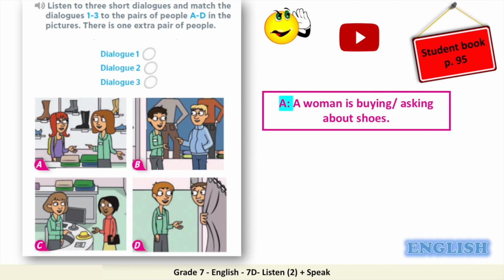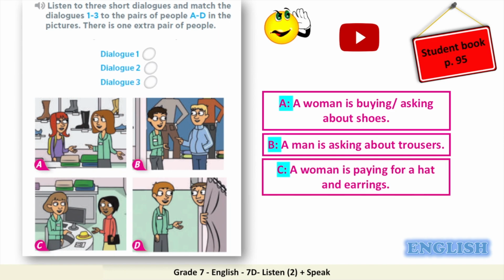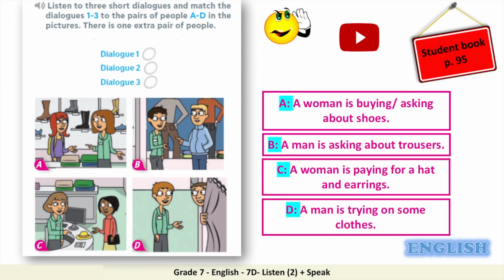Are you done? That's great. What do you see in picture B? That's right, a man is asking about trousers. Next, what about picture C? Very good, a woman is paying for a hat and earrings. Finally, picture D. That's correct. A man is trying on some clothes.